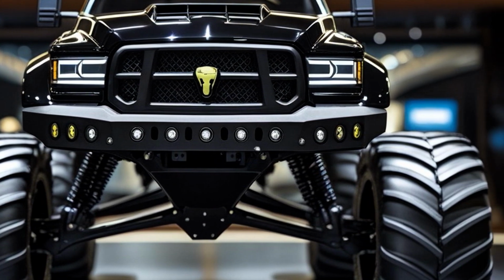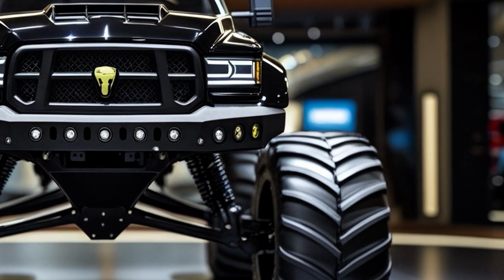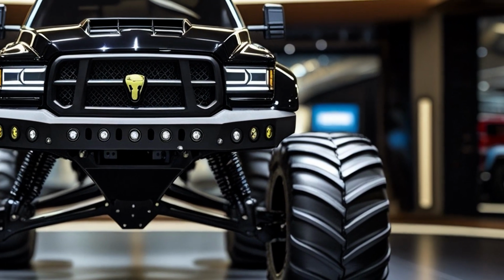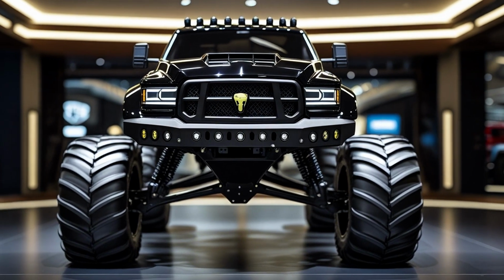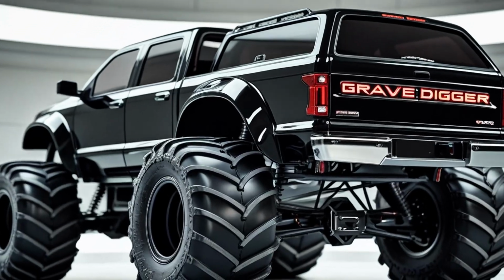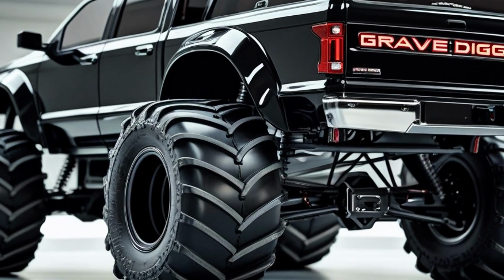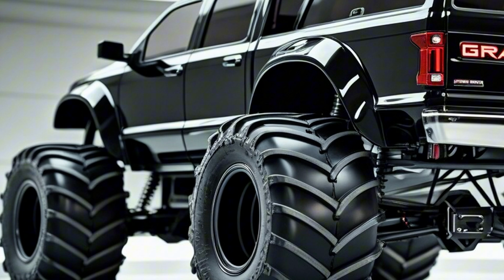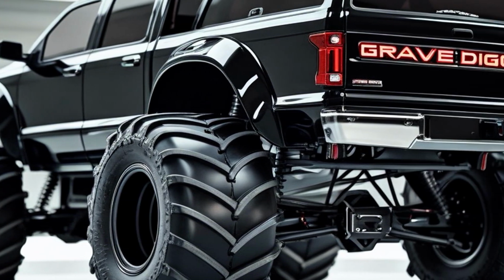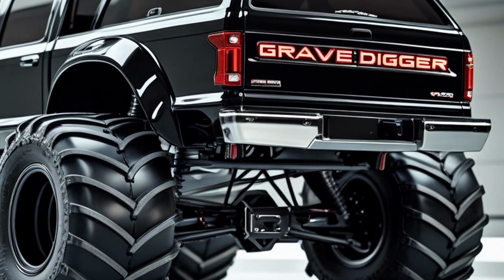Grave Digger is not just a truck. It's a performance, a show, and a symbol of excitement that unites fans of all ages. It's the beating heart of Monster Jam and one of the greatest names in motorsport history. And as long as the lights dim, the smoke rises, and those green headlights glow, Grave Digger will always remain the king of spectacle, the master of stunts, and the truck that redefines entertainment.